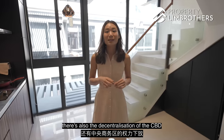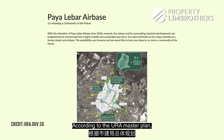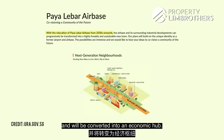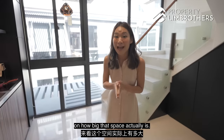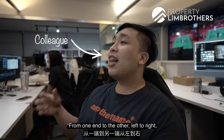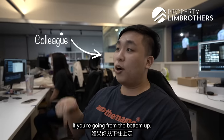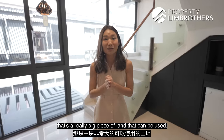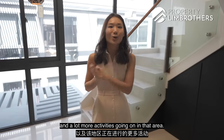In addition to all of this, there's also the decentralization of the CBD that's been going on. According to the URA master planning, by 2030, we can expect the Paya Lebar Airbase to be moving out and converted into an economic hub. I want to give you a little context on how big that space actually is. A colleague was sharing that from one end to the other, left to right, it would take you about 10 minutes to drive. From the bottom up, that will take you 20 minutes to drive, and that's a really big piece of land that can be used. We can expect more tenant pools coming in and a lot more activities going on in the area.